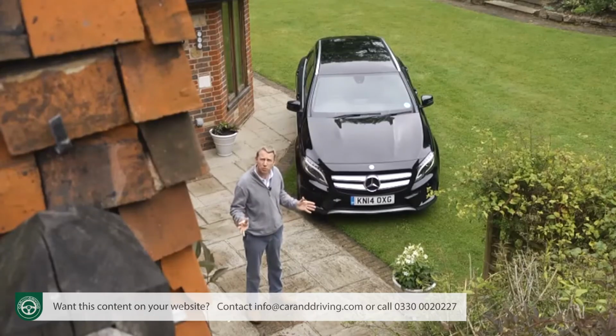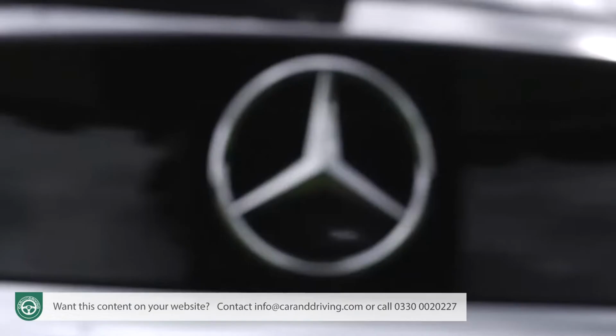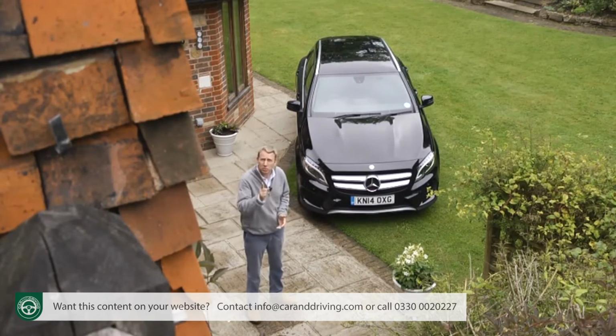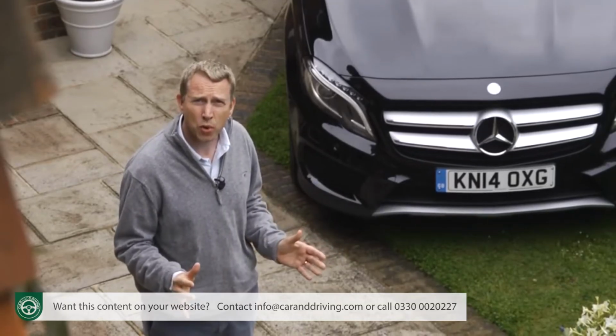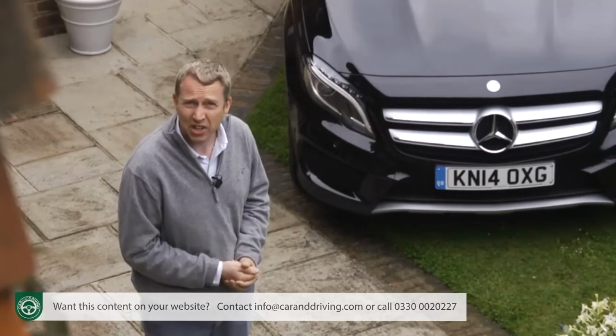Now that sounds reasonable, given that the extra cash gets you four-wheel drive and quite a lot of extra performance. Running costs do also rise quite significantly with this pricier model though, so make sure you've taken that into account. So what kind of value proposition does that represent? To truly understand the answer, of course, you have to fully appreciate what this car is and what it isn't.